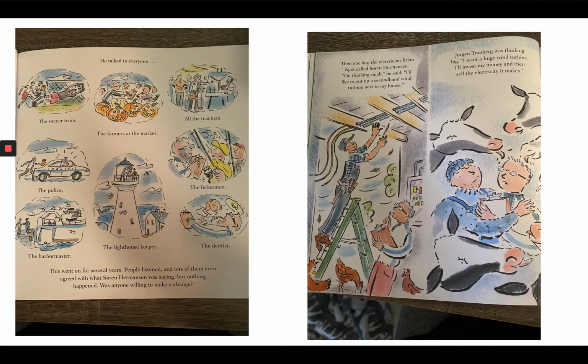Then one day, the electrician, Brian Kjar, called Soren Hermansen. I'm thinking small, he said. I'd like to put up a second-hand wind turbine next to my house. Jorgen Tranberg was thinking big. I want a huge wind turbine. I'll invest my money and then sell the electricity it makes.